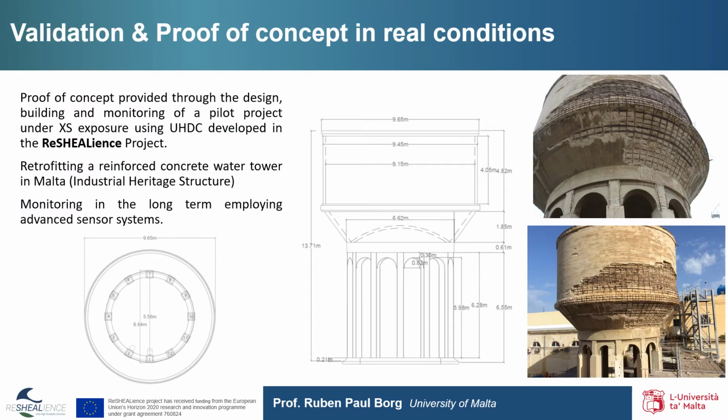The water tower serves as a proof of concept, which is provided through the design, building and monitoring of the pilot project under excess exposure conditions using ultra-high durability concrete, which is developed in the Resilience project. The project includes the retrofitting of the reinforced concrete water tower, which is considered as an industrial heritage structure in Malta, and includes also the monitoring in the long term, employing advanced sensor systems. The structure is severely degraded, and the advanced materials are employed in the restoration and strengthening strategy.